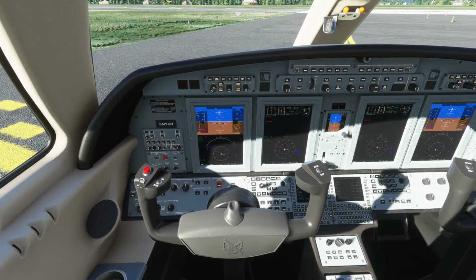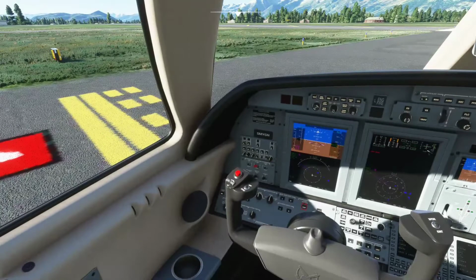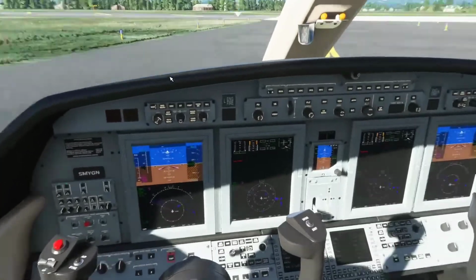Let's see real quickly. After departure, we will probably make a right turn, I guess. Or you know what? We'll make it a left turn. And at Kikni, we need to be above 15,000 feet. Oh yeah, that's something I forgot.